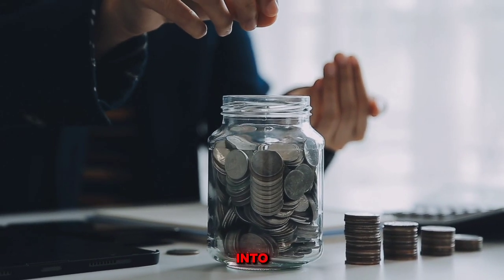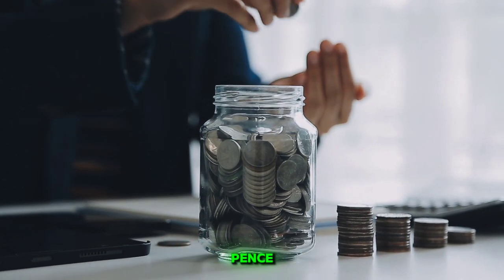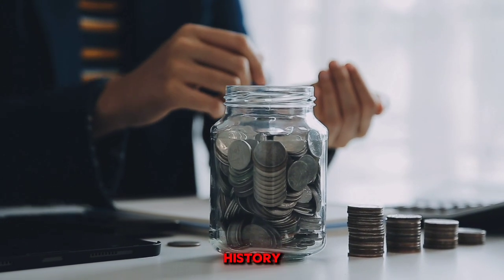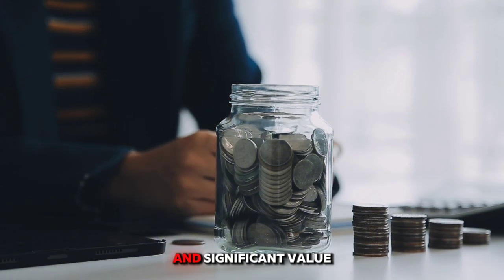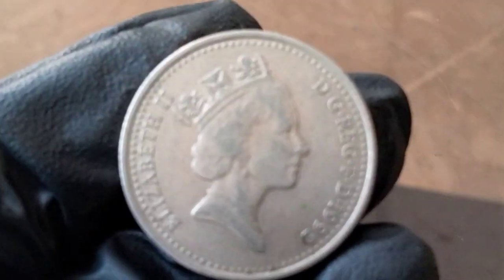Today, we're diving into the fascinating world of British currency as we explore the top 4 most valuable 10 pence Elizabeth II coins. These coins are more than just spare change, they're pieces of history with intriguing stories and significant value. Let's get started. 1992 10 pence.